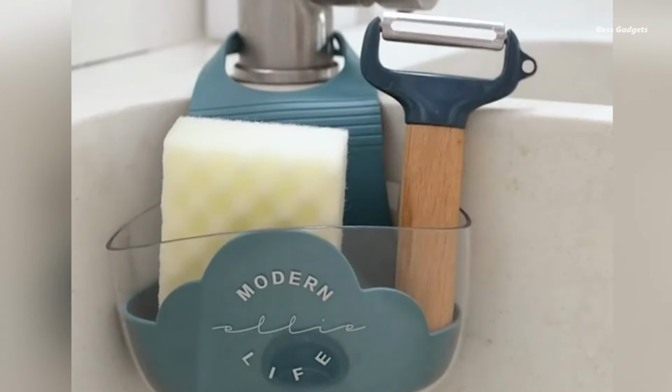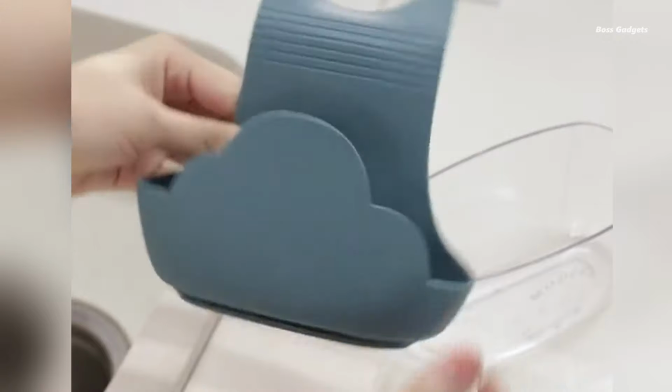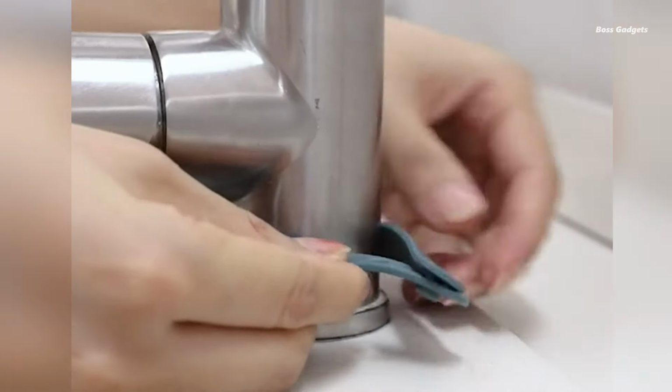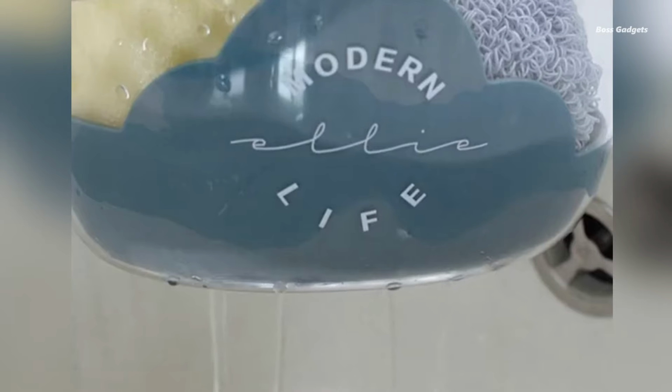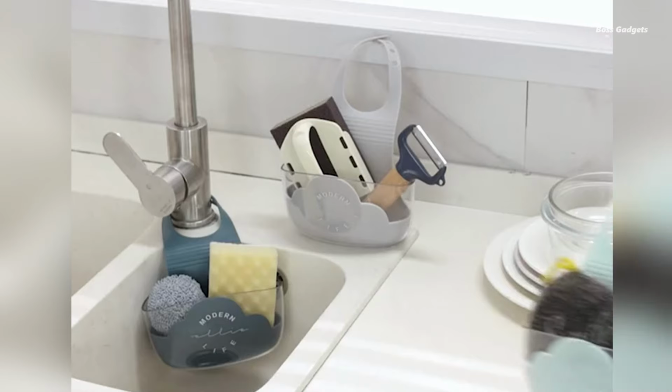Versatility is key. This caddy can hold sponges, soap, cleaning cloths, brushes, lotion bottles, and more. It's the ideal organizer for your kitchen sink, bathroom vanity, or any small workspace. The cloud-inspired design inside the thick, clear plastic shell adds a stylish touch to your space. And the transparent walls allow you to easily see and access the contents.